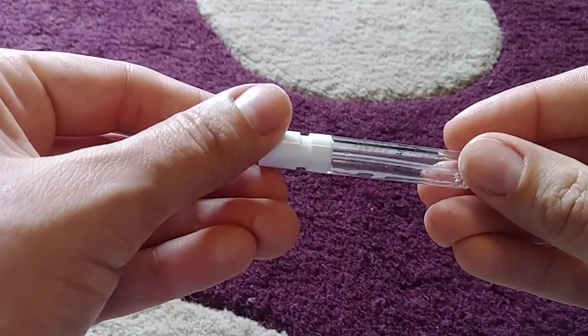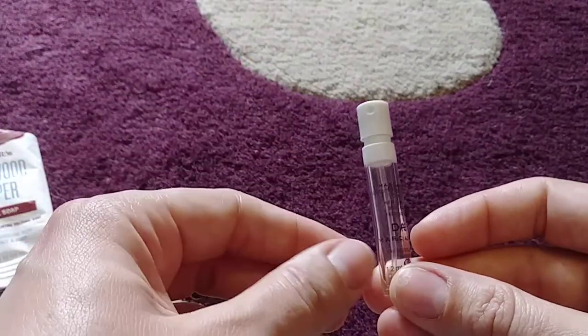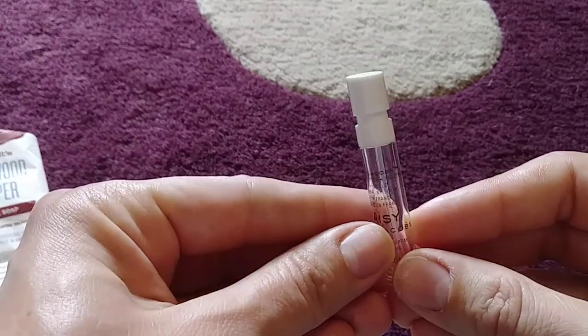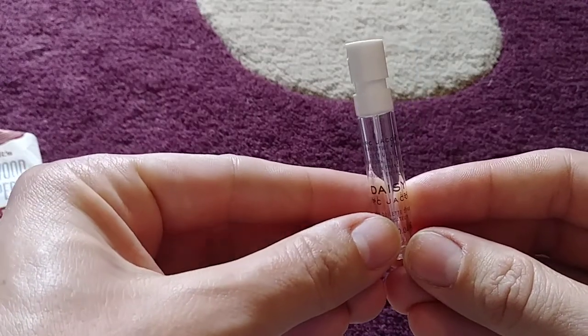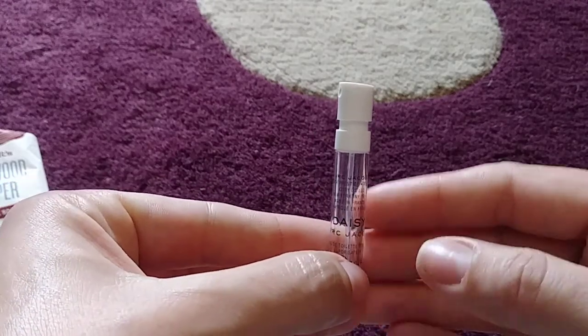I used up this perfume. It's the Marc Jacobs Daisy perfume. This was okay. I used it on myself. I also used it as kind of a room spray a few times just to use it up. Definitely not my favorite, but it was okay enough for me to use it.